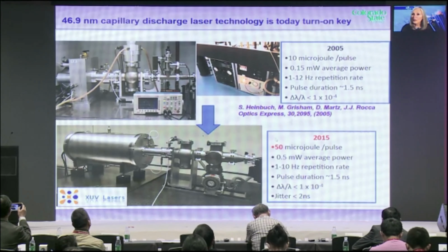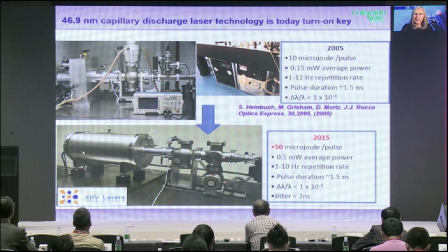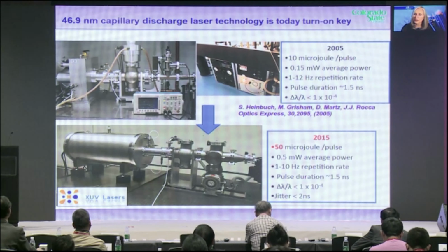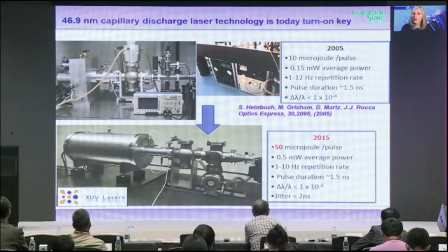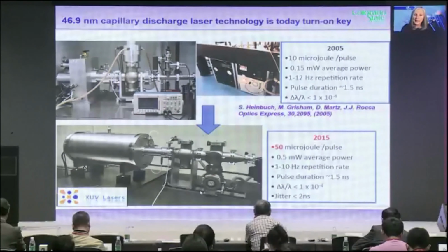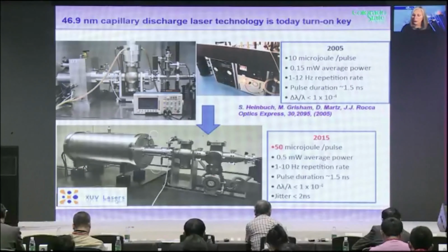In 2015, we demonstrated an even more compact version. All the pulse power is contained in this tank. Here is the laser head where the argon-filled capillary sits, and this is the vacuum manifold connected to the experiment. This newer version of the 46.9 nanometer laser produces 5 times more energy per pulse, 50 microjoules per pulse, and is commercially available through EUV lasers.